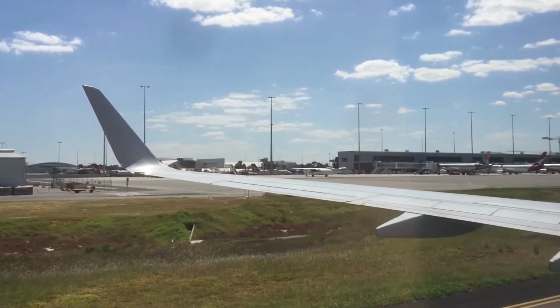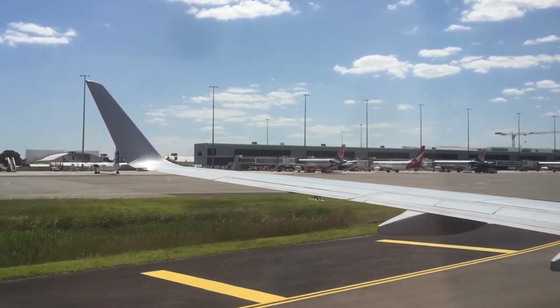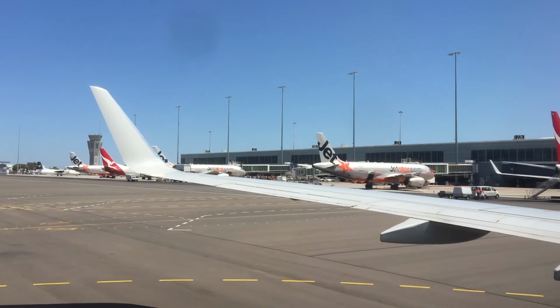And on behalf of us here at Qantas and Oneworld, thank you for choosing to fly with us today. We trust you enjoyed your short flight, and we look forward to seeing you again soon. Thank you and good afternoon. Cabin crew, disarm doors and cross check.